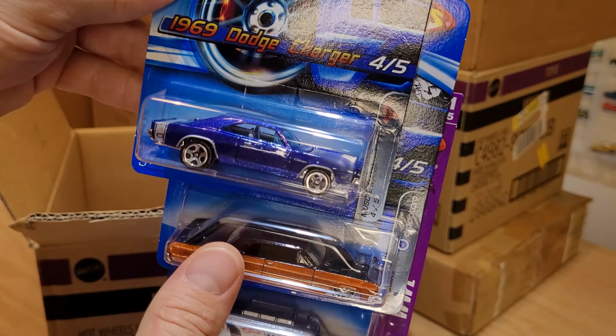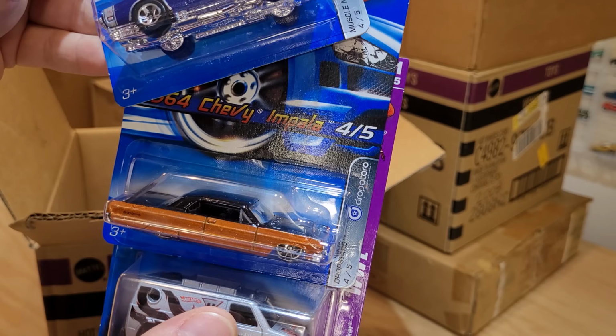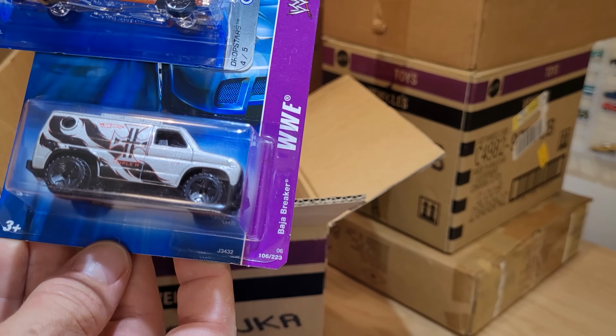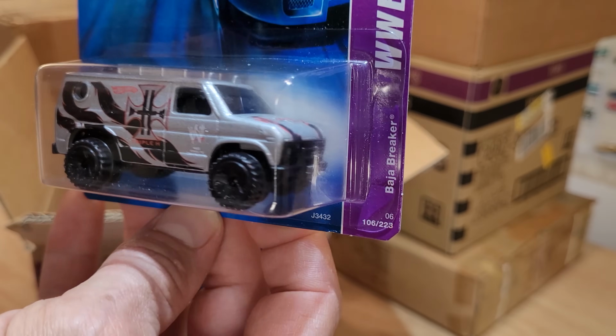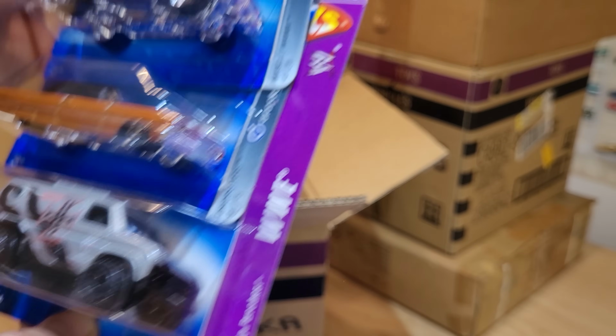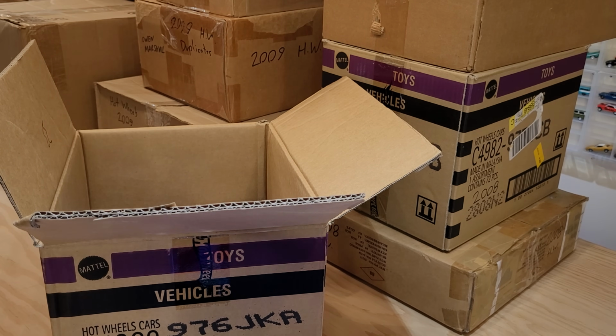69 Dodge Charger with opening hood. 64 Chevy Impala, we saw that already. And then the return of the Baja Breaker van. This time with a plastic chassis. Hadn't been seen in, oh, probably 2 decades or more.